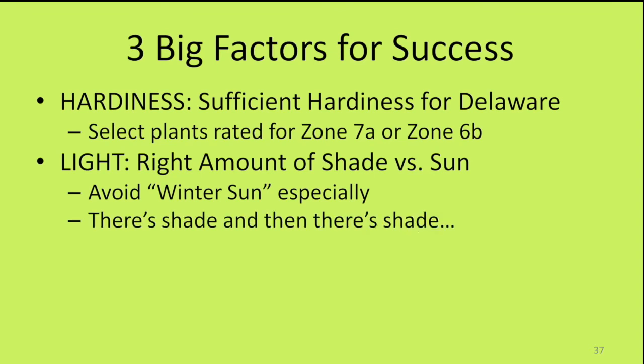And remember, there's shade and then there's shade. When I talk about shade, we need a bunch of new words for different kinds of shade, because I'll show you the difference, what kind of shade they like and what kind of shade they don't like.